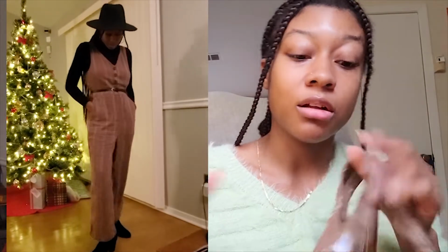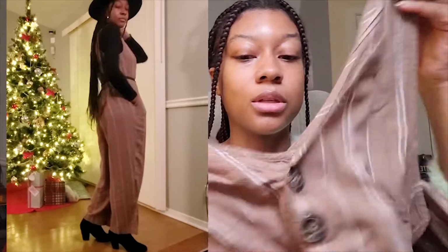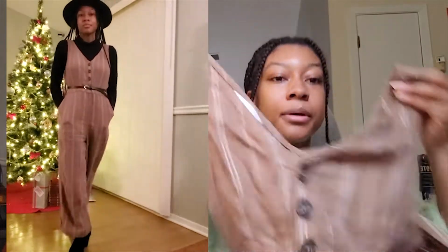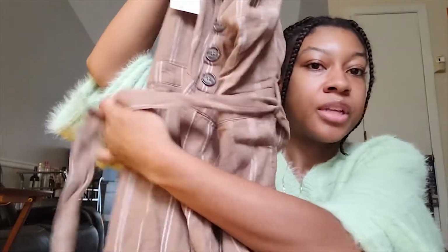I'll also include a video so you can see how it looks on me. Even though this is a small, I felt like it was swallowing me. If they would just let me exchange it for an extra small, then I would do that. But of course it wasn't there anymore when I went, and I wasn't allowed to exchange anything because of COVID. This is the top of it, a tank sleeve, and it has buttons in the front and a scrunch waist, but this really does not help at all. It has a little belt that you can tie in the front, with pockets, and it's just a long wide leg jumpsuit.